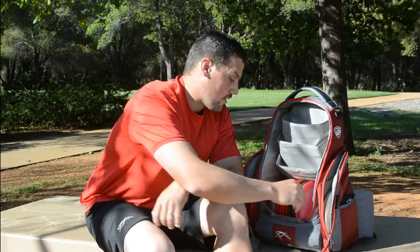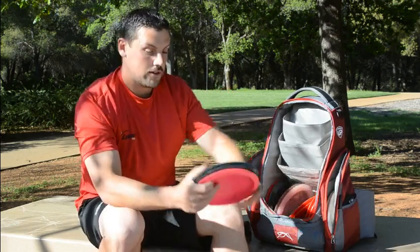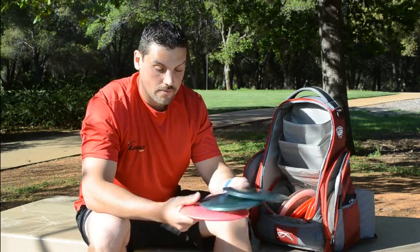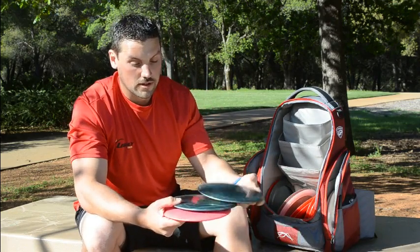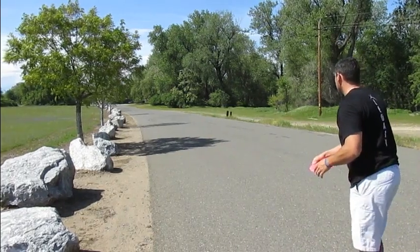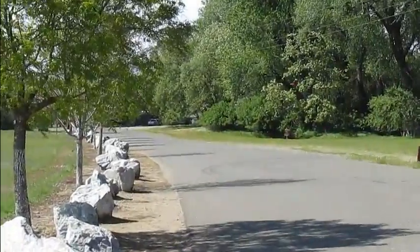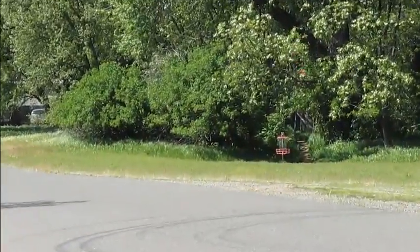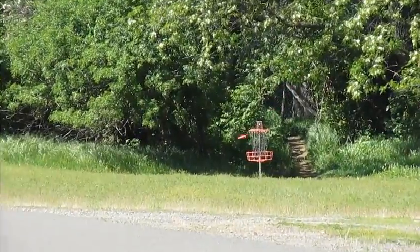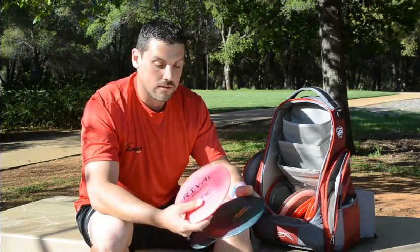Then I'll get into my fairway drivers. These are my Rivals. These are my main fairway drivers. Again, I got three from stable to understable. The pink one was super straight. I used it a ton, but now it's starting to get understable finally, and I've had this in my bag for about 2 years now. So great. I've got backups of this, but this one still hasn't left my bag.